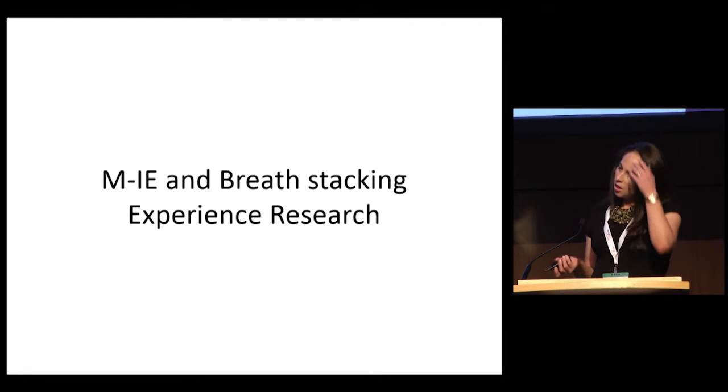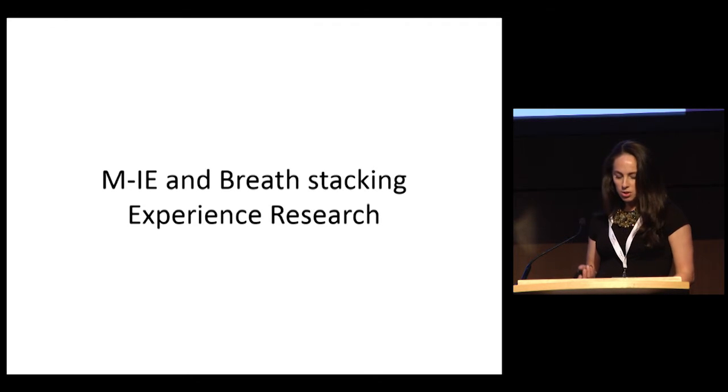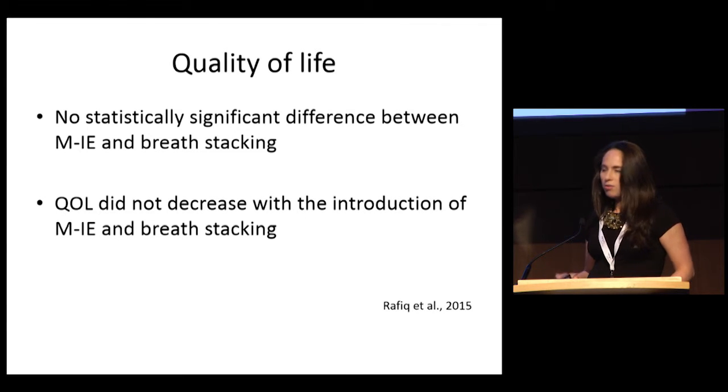Obviously this is all about the patient's experience with cough assist and breath stacking. To date, there is limited published evidence on the self-reported benefits, the experience and usability of cough assist and breath stacking in motor neuron disease patients. Two areas that I have come across include quality of life and self-comfort and self-efficacy.